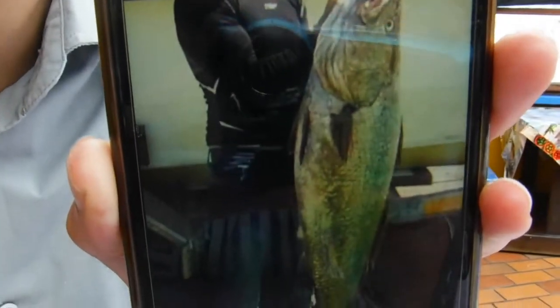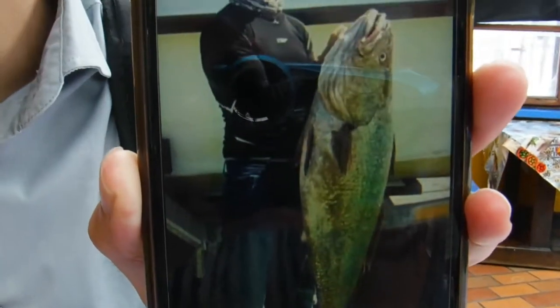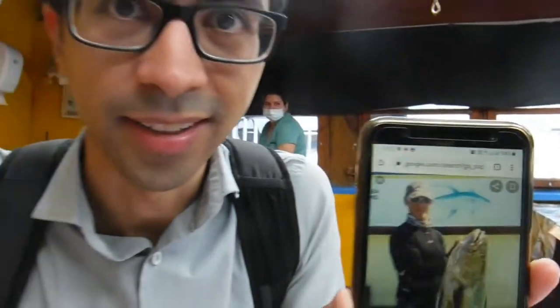I mean, this is just what Google Images is popping up. So I think this gentleman, he nabbed a cob, and this is what it's looking like. So this is what I've ordered. They've got a great special on cob, which I'm going to be eating. The normal price is 160, but today they must have just gotten a lot in, because the special is 85 rand for the cob and chips, which seems really great.